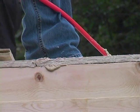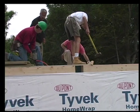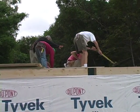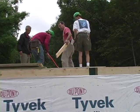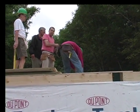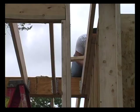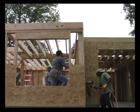He used the 2x4 there to give a wider surface for the sledgehammer. If he had just hit the edge of the board, he would probably crumple the board, ruin the edges of it. So that was done to protect the boards that are going up there. Nail it down and get the next piece ready. While the second floor was being built, the man with the nail gun looks like he's an expert now.